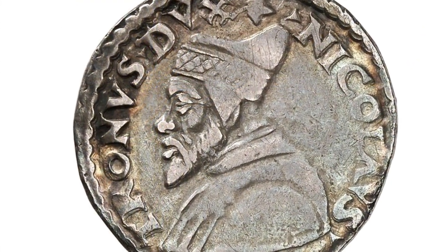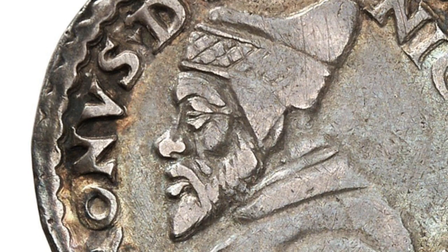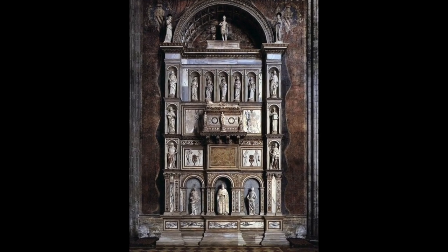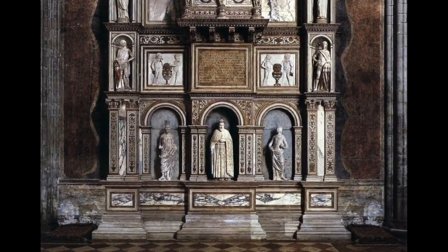With the lira, it is completely different. We don't see a stylized doge, but a man of flesh and blood, with wrinkles, a bulbous nose, and a pointed beard. In exactly the same way he is shown on his magnificent funerary monument in the Frari Church. Powerful in his highly adorned robes of office, a ruler over a vast empire.